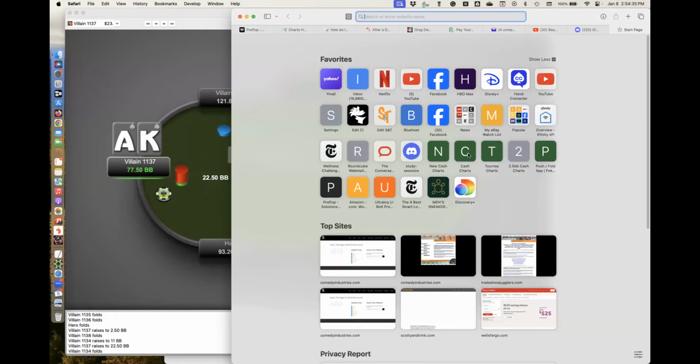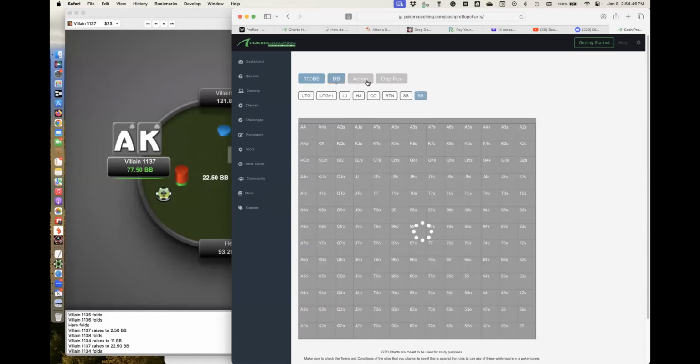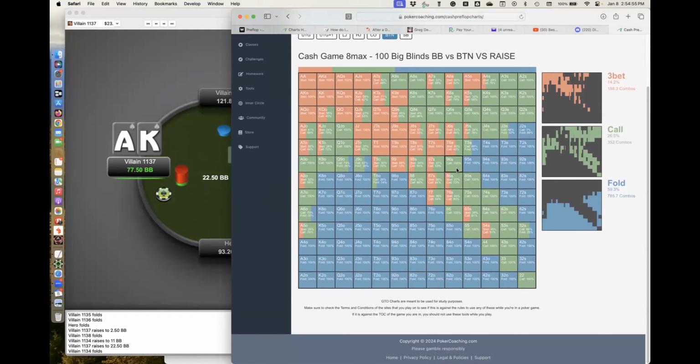And just taking a look at the old one. Here we go. 100 big blinds, position, big blind versus a raise from the button. Because I just remember there being that. I remember this area down here. Yep. So here in the poker coaching one, it all wraps around it. All of these do it: 10-6, 10-7, 9-7, 8-7, 8-6. 9-6 never does it.